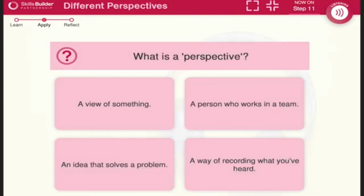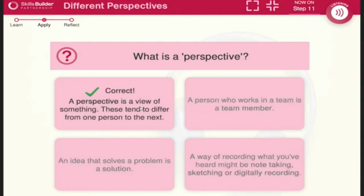So what is a perspective? Is it someone's view of something, a person who works in a team, an idea that solves a problem, or a way of recording what you've heard? Hopefully you know that the perspective is a different view.